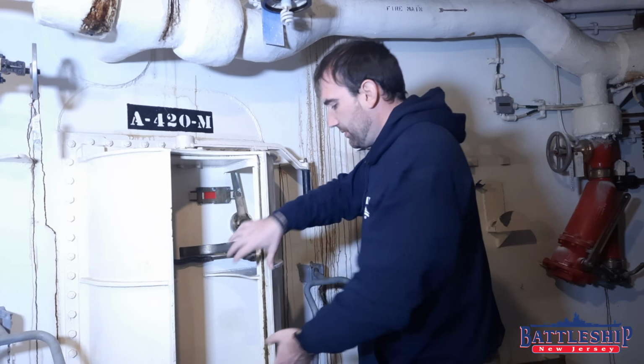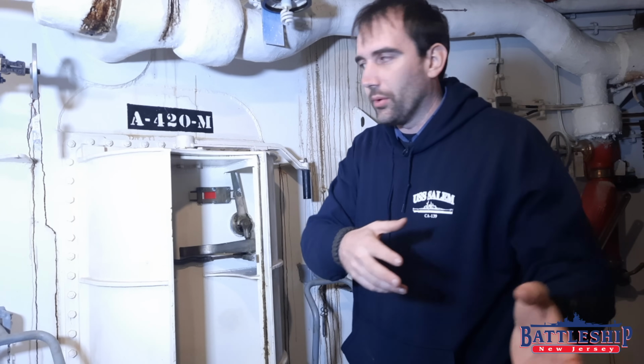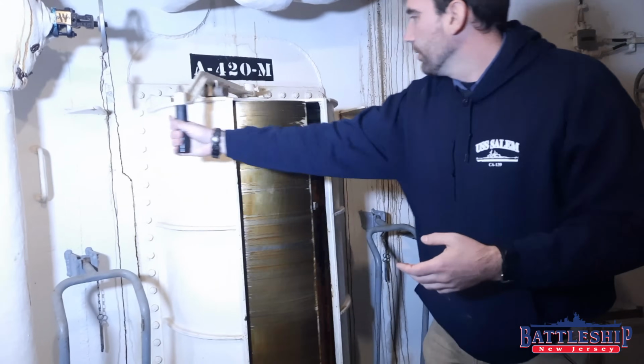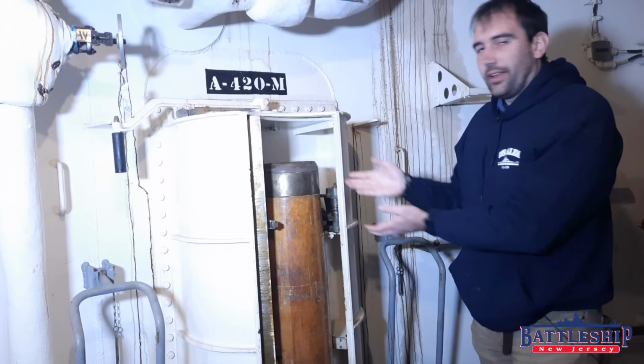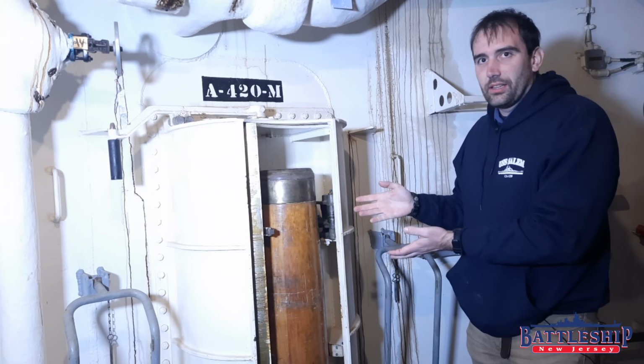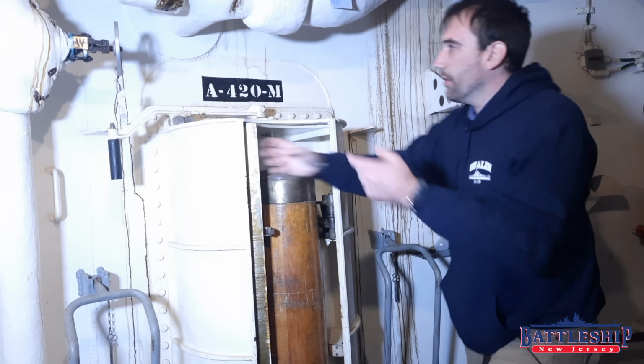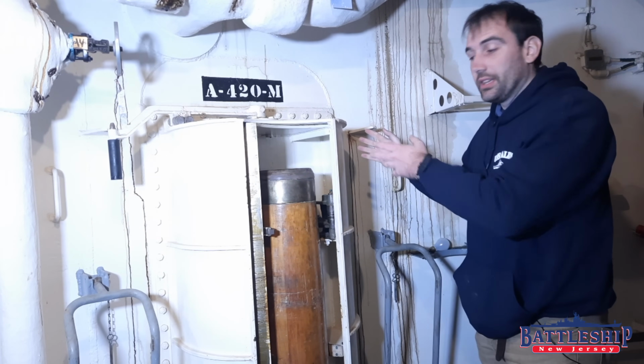So this one's empty. We've just taken the powder out to move to the hoist. But now we can roll this door around and hey, there's one that's already loaded in and we can move it to the hoist. And by the time we're ready to go and we swing this back around, there will be one loaded in the other side.